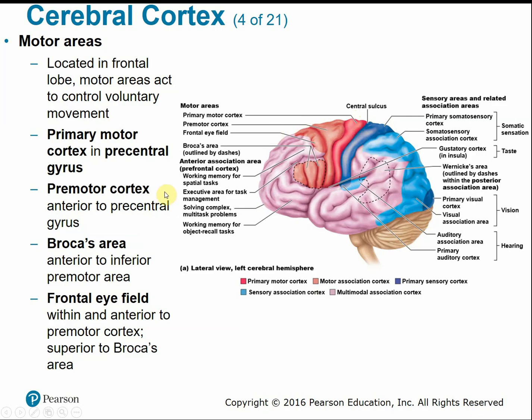The premotor cortex is just anterior to our precentral gyrus. The primary motor cortex is the darker red, and the premotor is this lighter red region. Broca's area is a special area just anterior to the premotor area, and it is concerned with motor speech, with how we form language. The frontal eye field is also where we're going to control eye movements, the muscles that innervate the eyes.